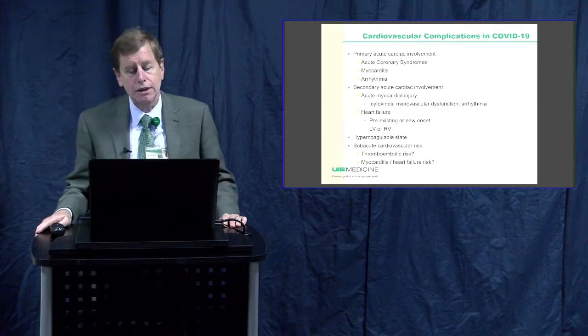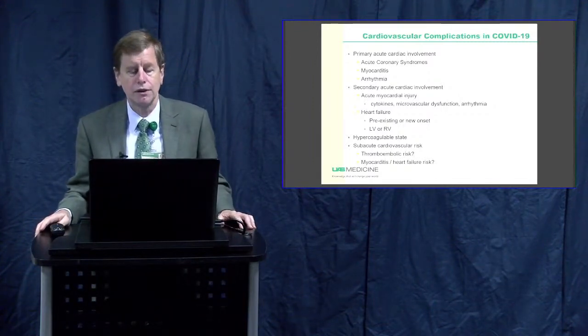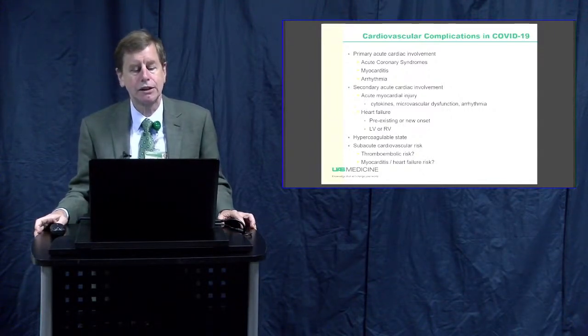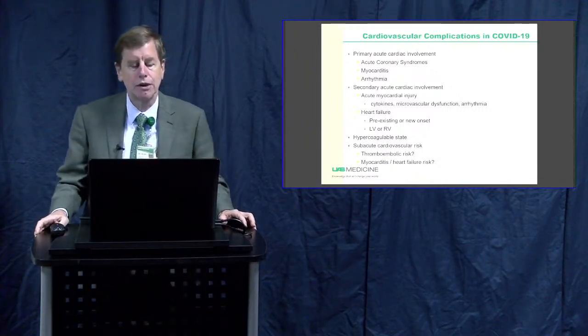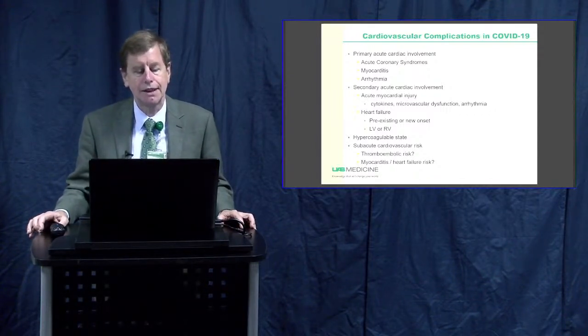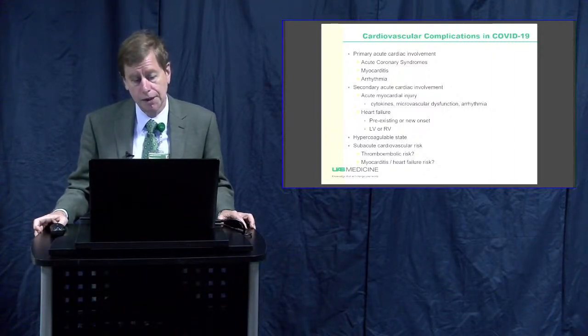In terms of cardiovascular complications specifically, there are various ways of dividing these up. One way would be to look at primary versus secondary cardiac involvement. In that scenario, primary involvement would be an acute coronary syndrome, so you have a heart attack. Myocarditis would be another primary cardiac involvement. Arrhythmia might be a primary cardiac involvement or might be secondary. Secondary acute cardiac involvement might be from myocardial injury of one sort or another, from cytokines, microvascular dysfunction, or arrhythmia.